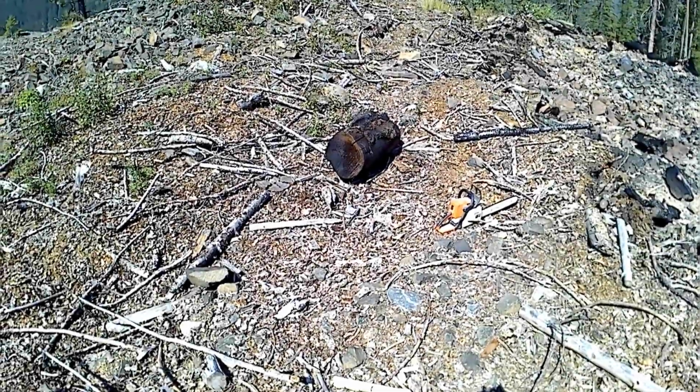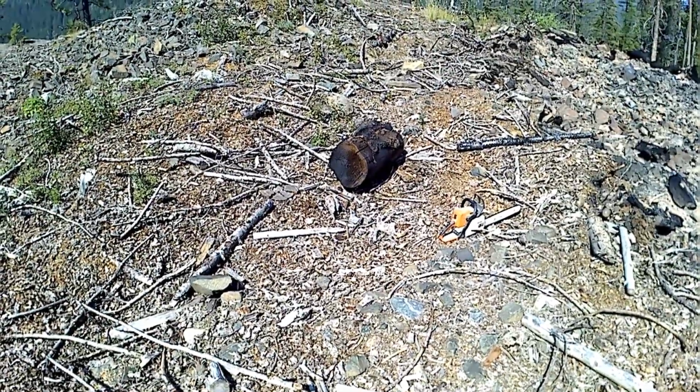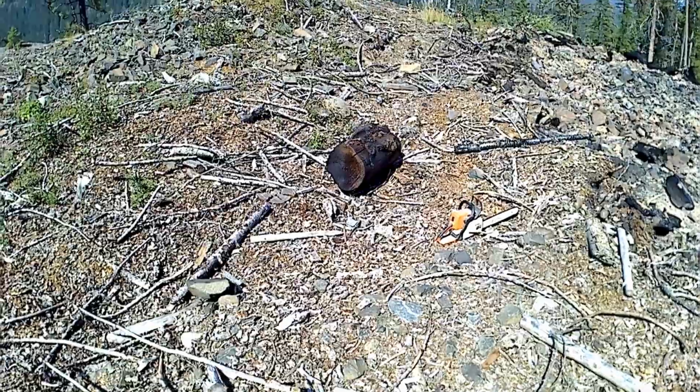Well, I think I'm going to take this piece. A little bit burnt on the outside, but it missed the main fire, so it should be fine underneath. I'll know right away when I cut into it.